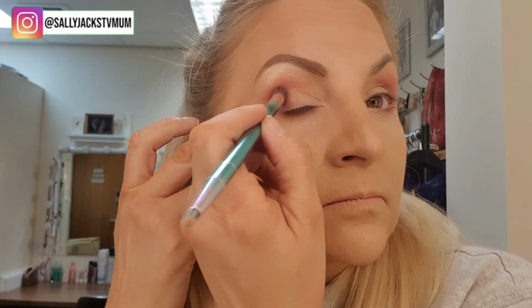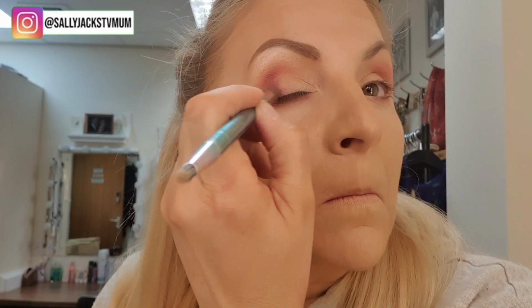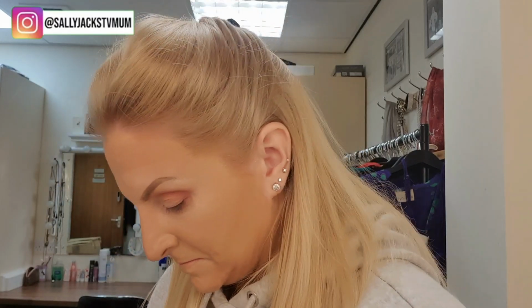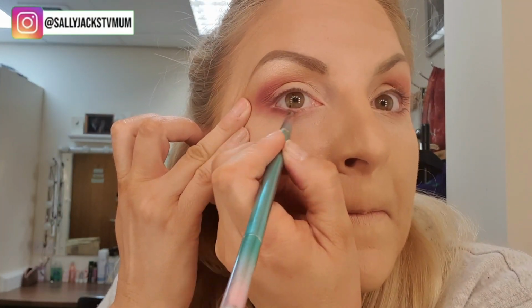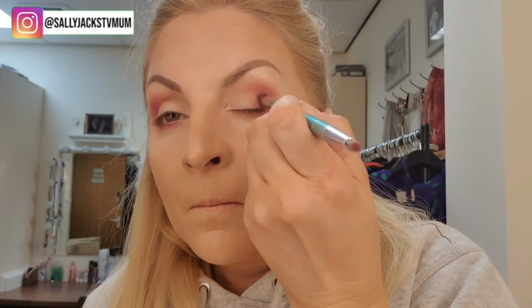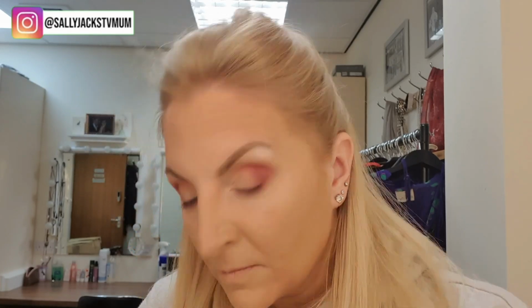So now I'm going to go right in that inner corner just to give it this really defined look. So I'm going in with a darker colour now. My brush is still a fatter brush and a rounder brush, but it's a little bit finer. It's not as big as the other brush, so it gets really into that corner. And then I'm just going to take this one and sweep it under the eye as well. And this just gives you that darkness and that dramatic look in the corner, but not too dramatic.